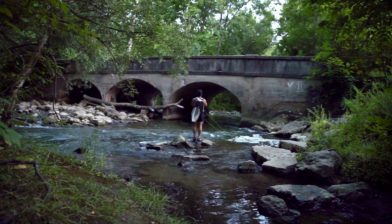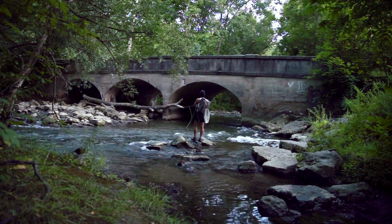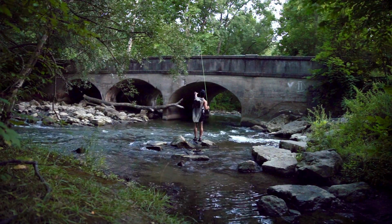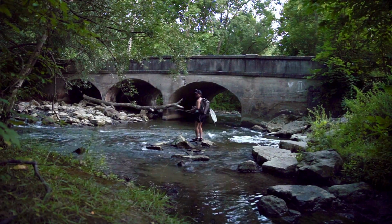Beautiful night regardless. Got a little time outside. And these July nights are just so freaking nice here. So you can't complain, you know? Catch a fish, ain't too bad.